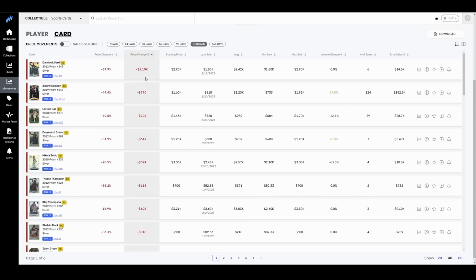Good old Zion. Zion Silver PSA 10 was 1.6K back in the summer, is now down to $800. That's a 50% drop. Probably going to go lower. It was announced right before the All-Star break that he had a setback with his hamstring injury, and he is going to be out a little bit longer, probably at least another month, I would guess. And who really knows at this point? He just cannot seem to stay on the court. That is no real surprise. Talent has never been a question. It's just, can he stay on the court?